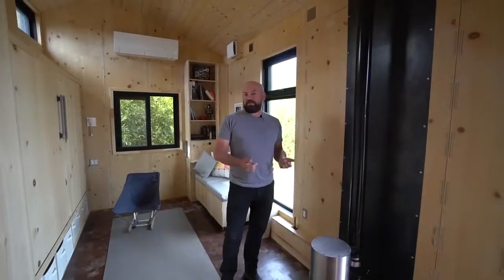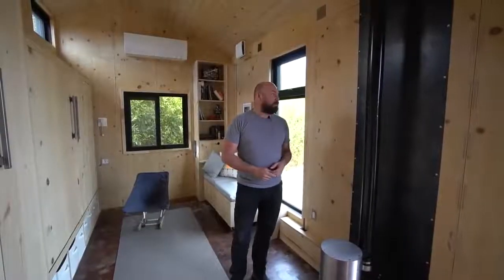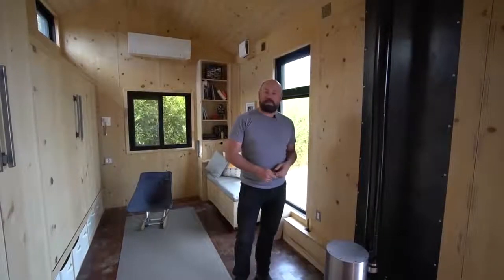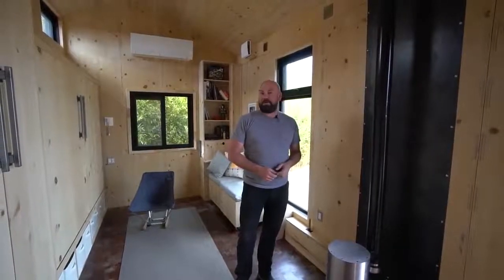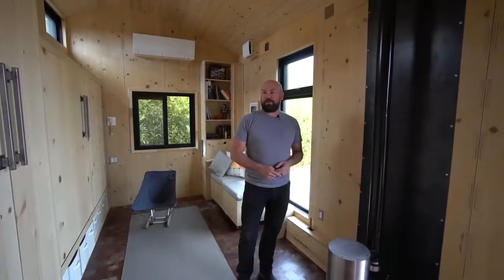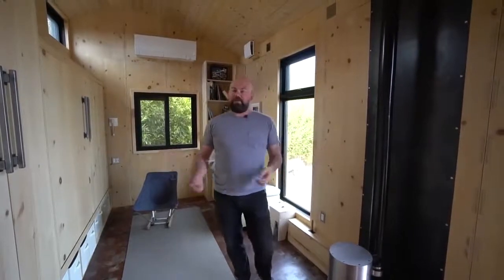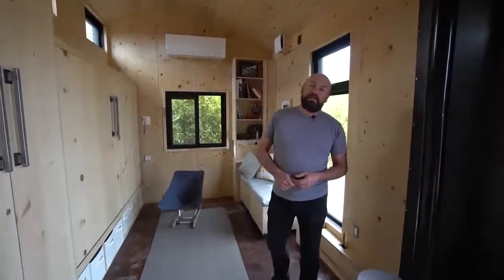Primary heating and cooling in this unit is done with a mini split. So you don't actually need heat, but it's pretty nice, especially in the winter. Get back from a day of skiing or snowshoeing or just hard work and be able to light up a little fire. Kind of adds that something special that makes you feel like tiny house living is a luxury rather than something that you're giving something up for.